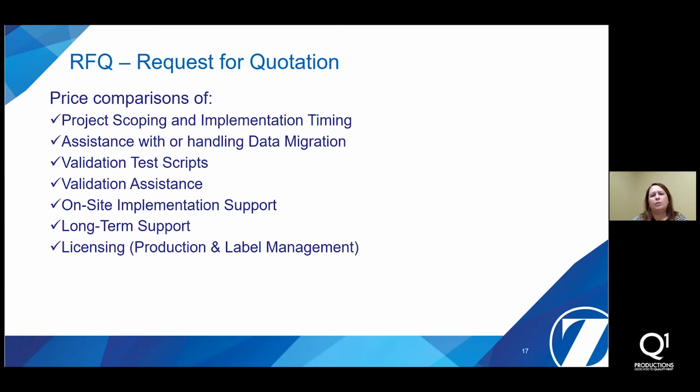Now, here, price comparisons that I think you would definitely want to include are the project scoping and implementation timing. There could be travel with that. You need a plan for project meetings and so forth. You also need to account for assistance with handling the data migration, validation test scripts, the validation assistance, on-site implementation support, long-term support, and then lastly, the licensing, the production and label management licensing.